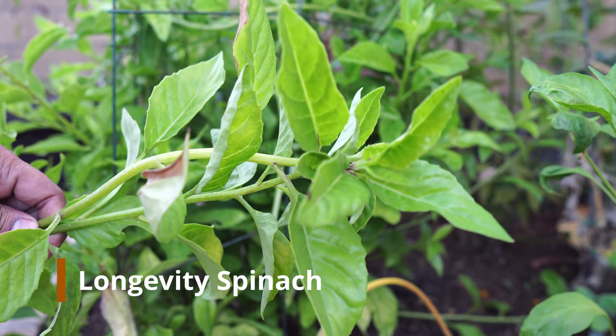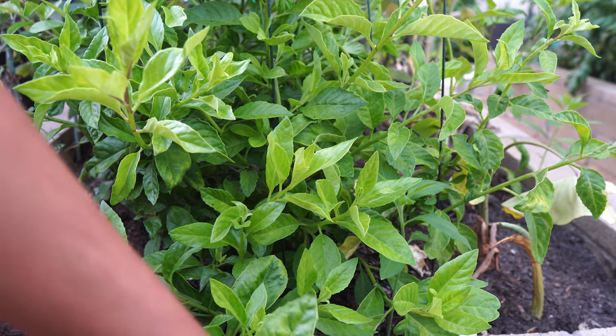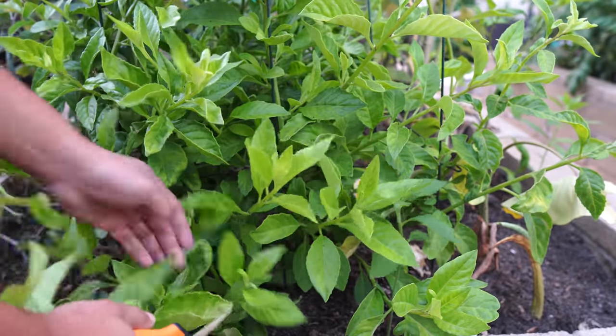And now let's look at longevity spinach. The longevity spinach is a perennial spinach variety that was growing in our raised bed.